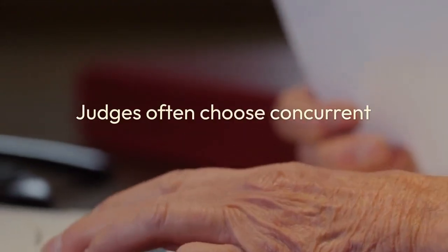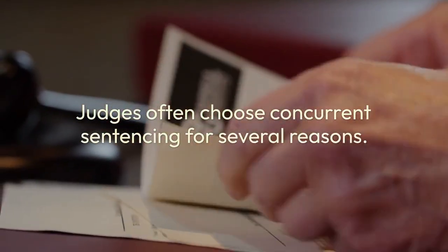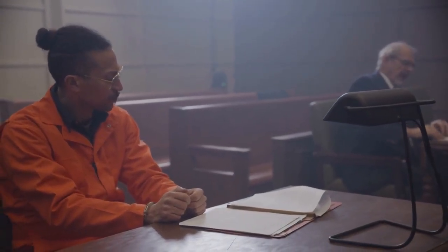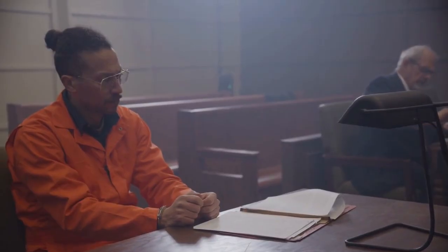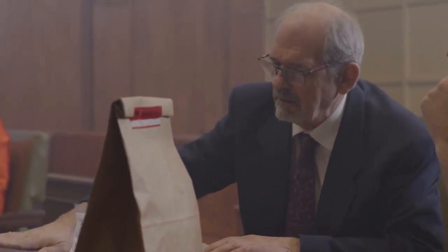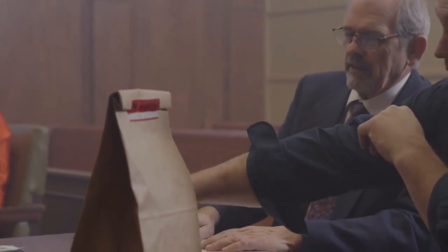Judges often choose concurrent sentencing for several reasons. It might be used when the crimes are closely related, perhaps committed during the same incident or as part of a single criminal act. For instance, if someone commits robbery and then assault during that same robbery, a judge might decide the sentences should run concurrently.